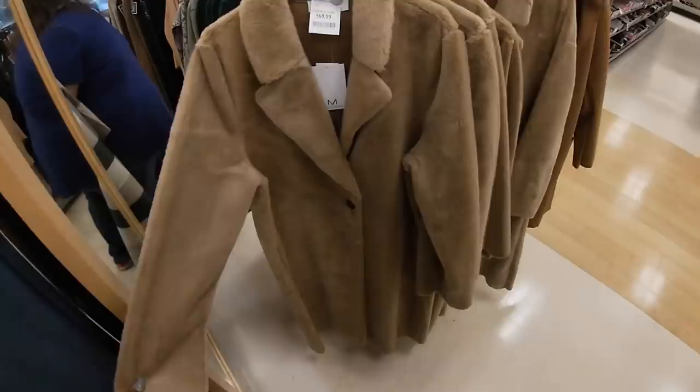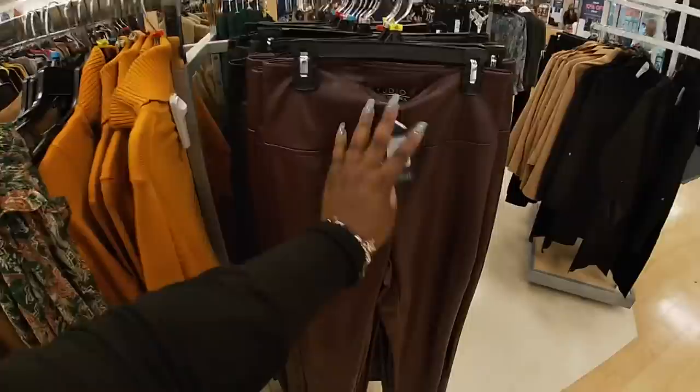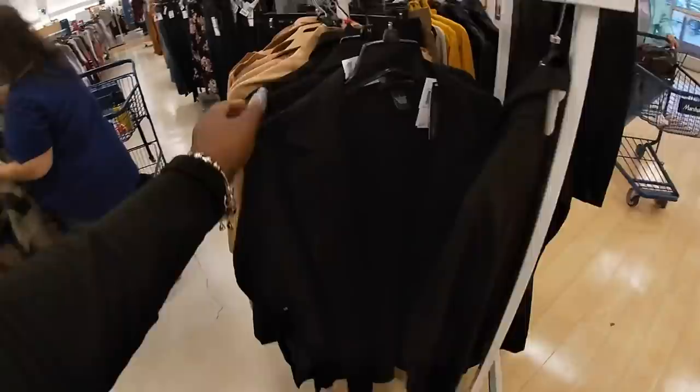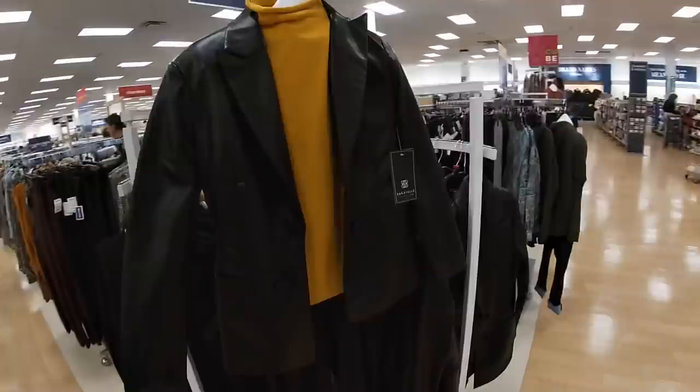Decided to walk up before we go back to everything else. $34.99. 20. These are the pants by Studio. 20. Also have them in like a black. $34.99. Brown. 30. They usually have the newer clothes up as soon as you walk into the store. 40. But I like to start off with the bags first.